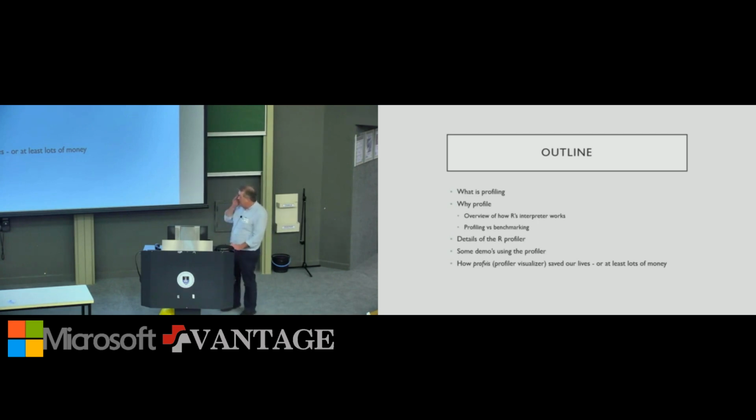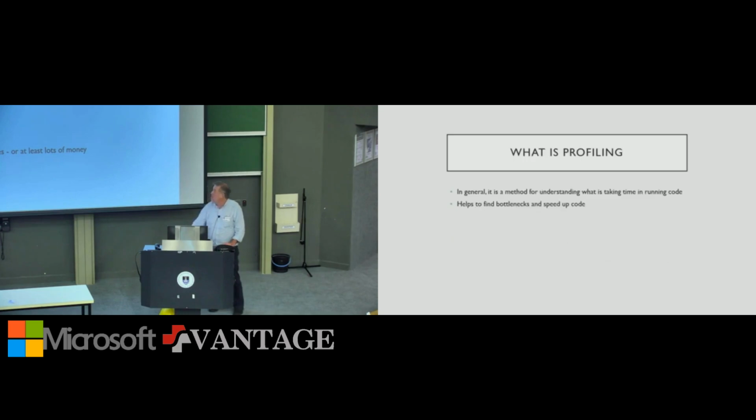And then I'll also spend a few minutes, or maybe one, on using profiling versus benchmarking and the actual benefits of each. Then I'll talk about the R profiler a little bit. And then the best part of the talk is the demos, I suppose. So if everyone can just stay awake till then, that's fine. And then finally, I'll just give you an example of really why I think this is such a great tool. Where we really used it. It saved us a lot of money and a lot of time, and it was really useful.